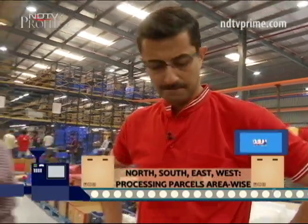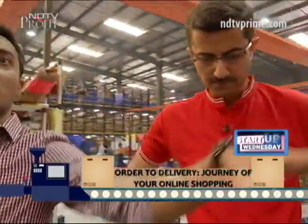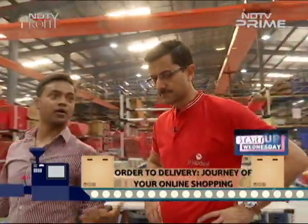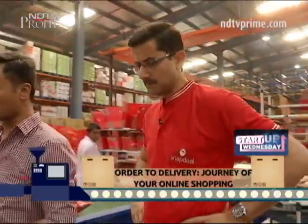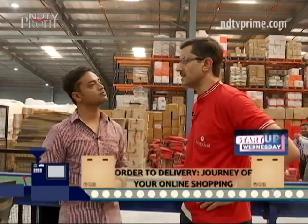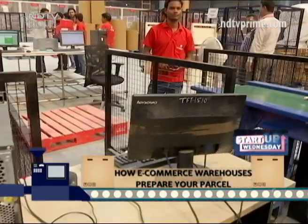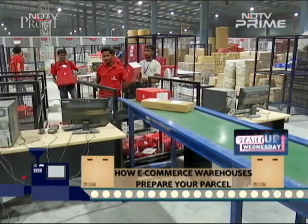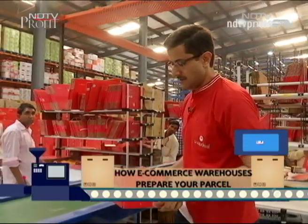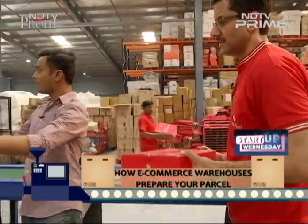So how many such courier partners are we talking about for a warehouse like this one, or for whatever orders are placed on the website anyway? We will be operating with nearly 10 courier companies, Vulcan being one of the biggest. And what you see here is the sortation going on. This is a sortation desk, I believe. And let's see whether your box is here. There's your box. And what happens at this desk?